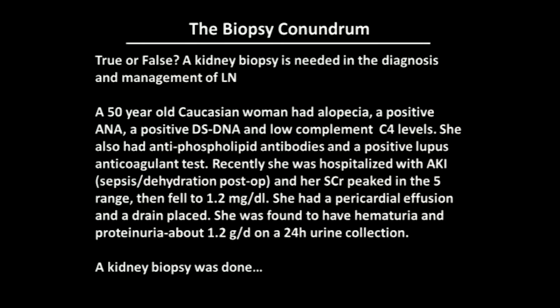A middle-aged Caucasian woman had alopecia, ANA, had double-stranded DNA, low complement levels, and she had antiphospholipid antibodies and a positive lupus anticoagulant. She was in the hospital with acute kidney injury, but it was clearly not due to lupus. Okay, it was sepsis, dehydration. She had a surgery. Her serum creatinine peaked in the 5s and then fell down to 1.2, which I hope all of you realize in the room that's probably not a normal serum creatinine for a woman.